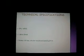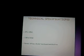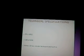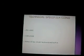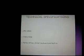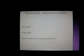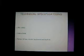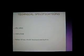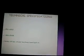And I gotta throw in some technical specs in there because it's data processing. But you got the CPU, which is 6502. I'm gonna have to recheck that just to make sure what it is. Anyways, that's just the number on there. And they got 1 megahertz RAM. And then it has a 69 key chiclet keyboard and a built-in data set, which is like a cassette tape.